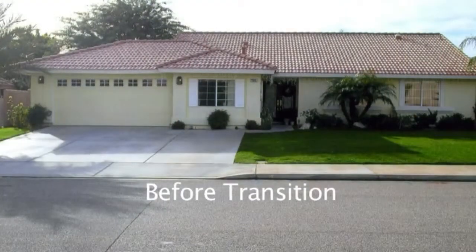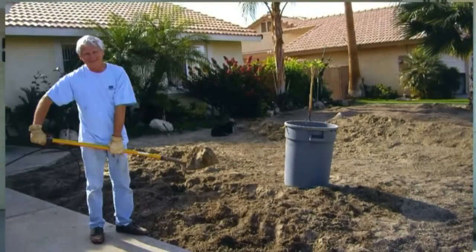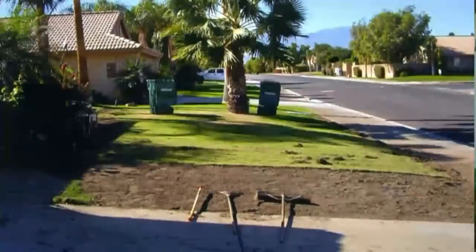Because I thought with the water shortage coming up and everybody's saying we're having a problem getting water and the price of the water, I thought it'd be a good time to take advantage of the rebate. So my buddy and I, we're both almost 70 years old, and we thought we'd give it something to do. So we took it upon ourselves to take the grass all out with a machine that we rented.